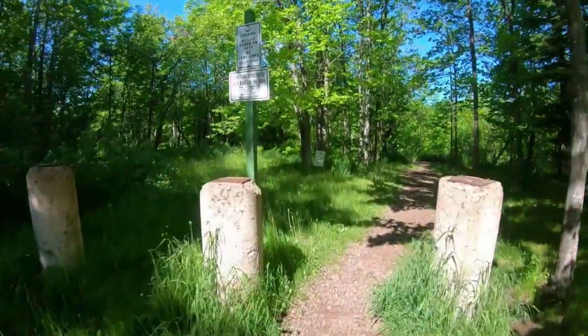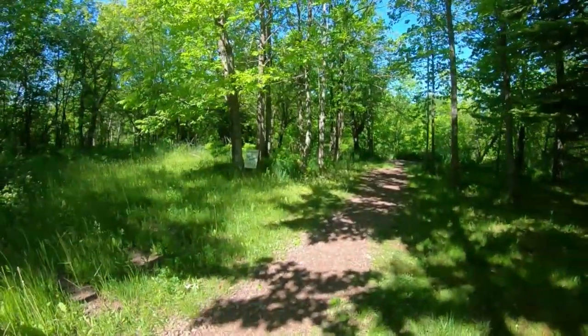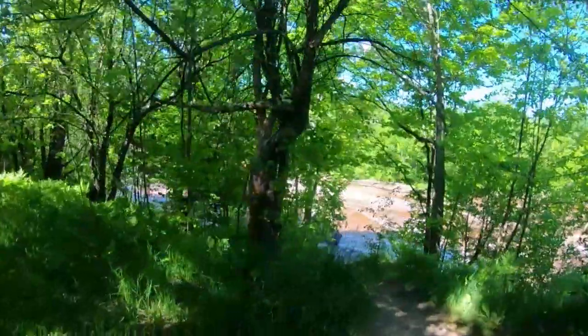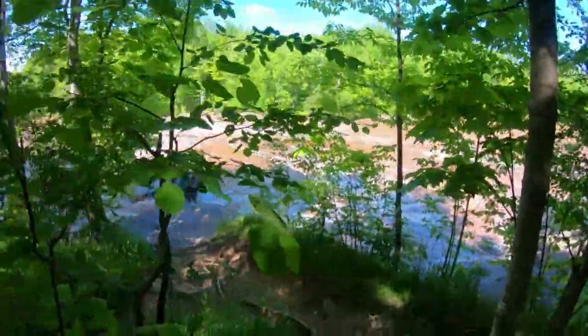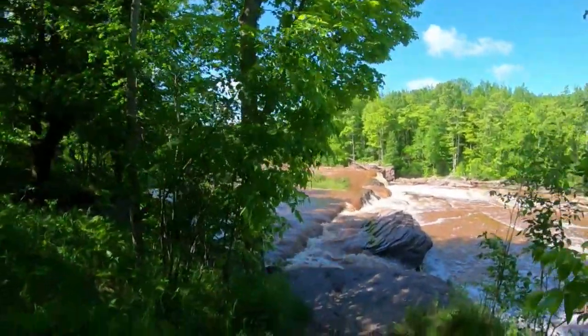So now the path narrows. As you can hear, the river's getting louder as we get closer. This here is Bonanza Falls.